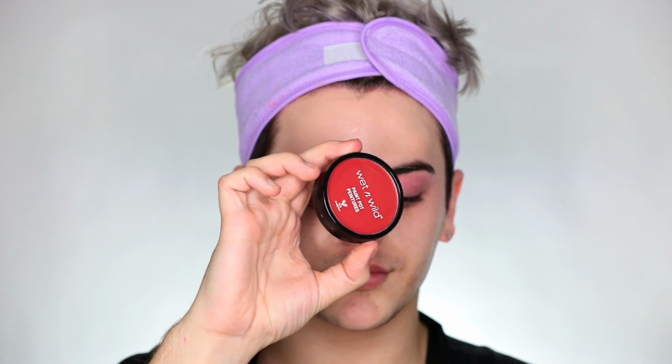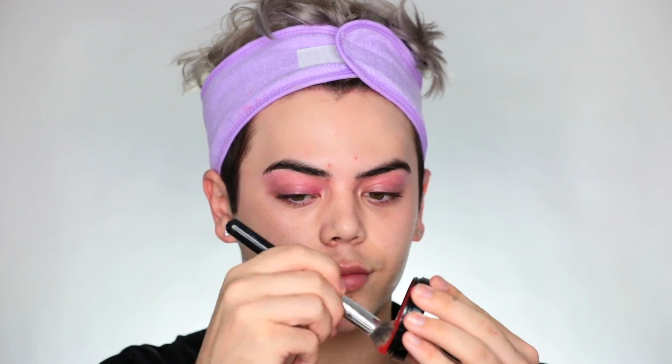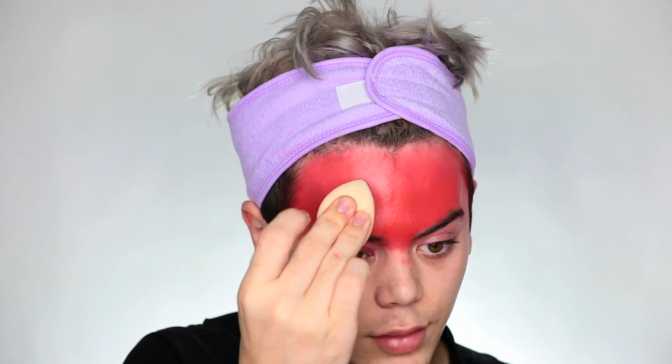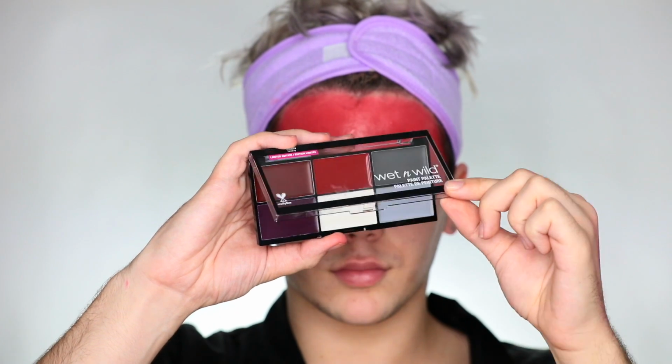This is a Wet n Wild cream paint. It is so bomb, you guys. Like, it is so good. I will say, for some reason, it does get a little bit weird later on, which I'll talk about in a second. But now moving on to another Wet n Wild product that we'll be using for contouring.